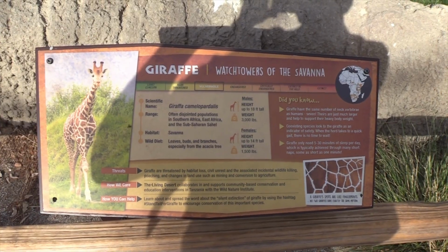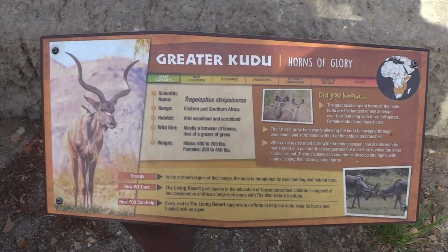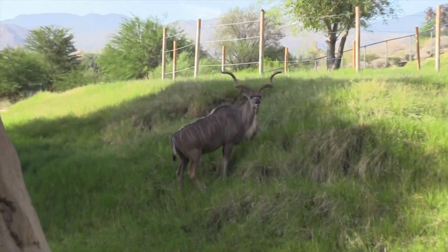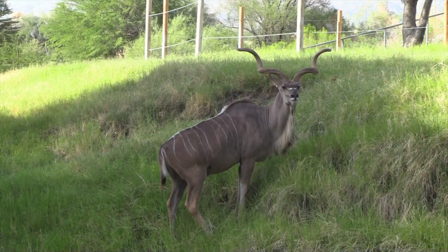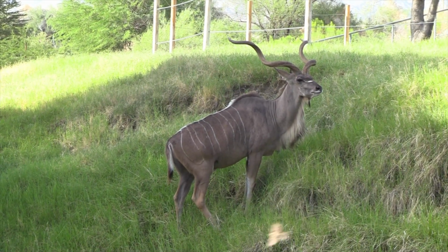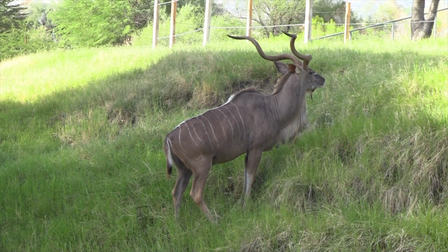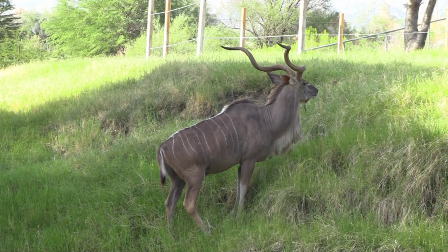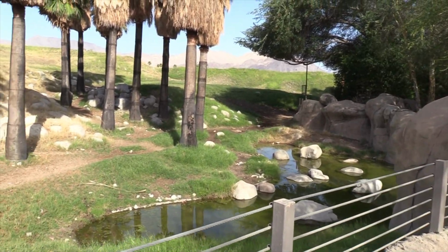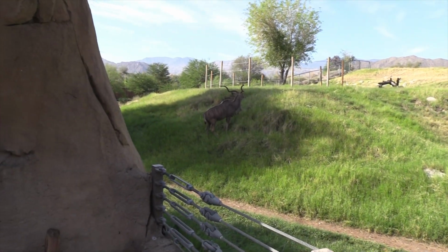Got giraffe. Apparently in with giraffe, we're gonna have ostrich and greater kudu. Speaking of greater kudu, there's one right here on my left. Wow, that's a magnificent male right there. Got those twisty horns, nice white stripes. So all the giraffe are just that way. Yeah, lots and lots of space. There we go.